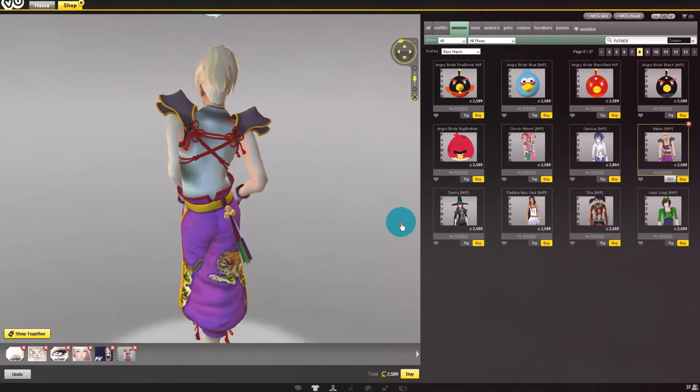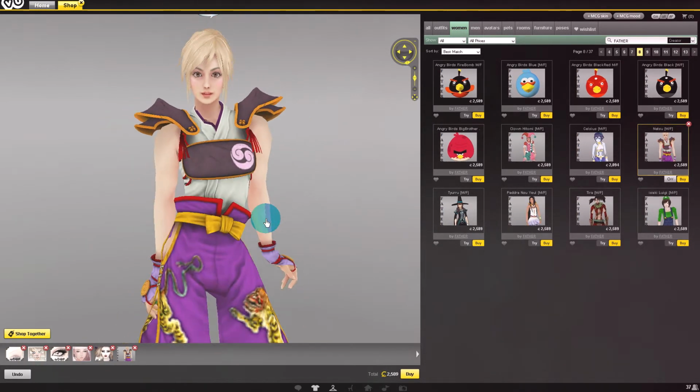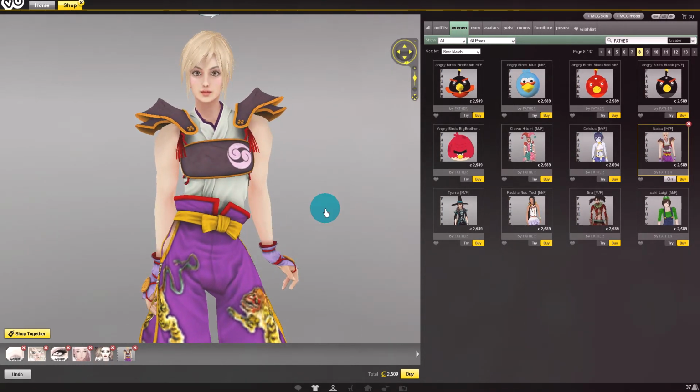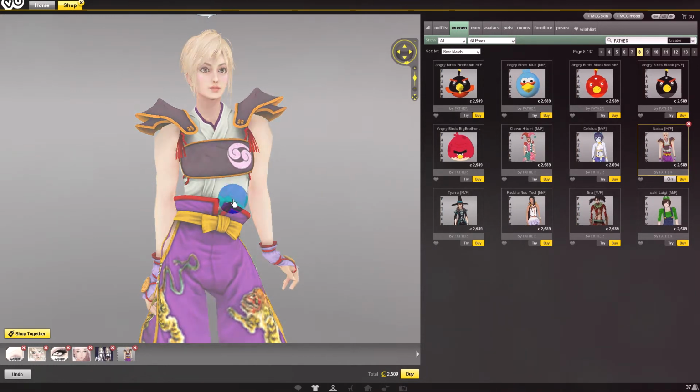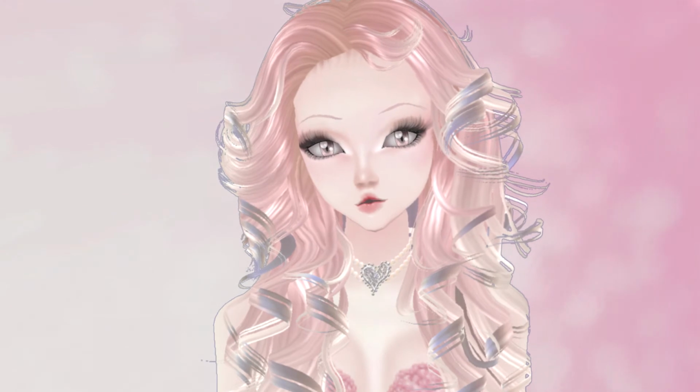Many people who can rip off games. They're not actually making these characters or doing this whole outfit themselves. They just basically took a game, got inside of it, and ripped out the 3D content and then applied it to IMVU.